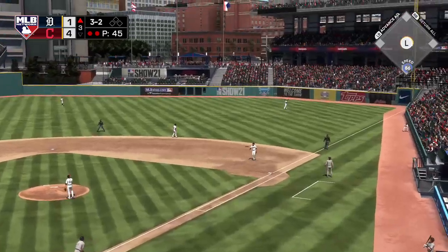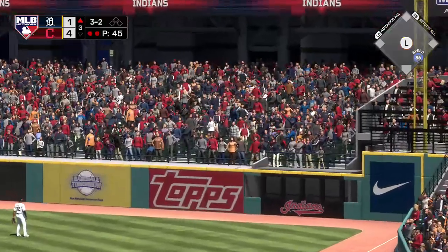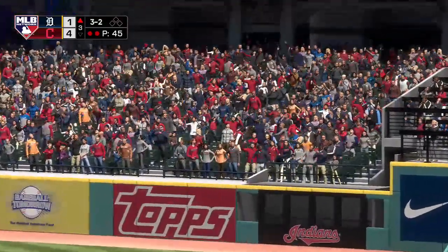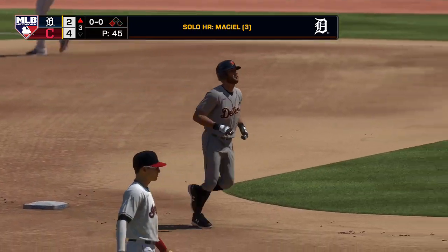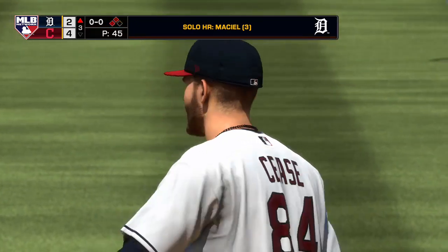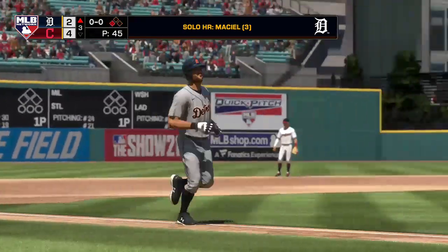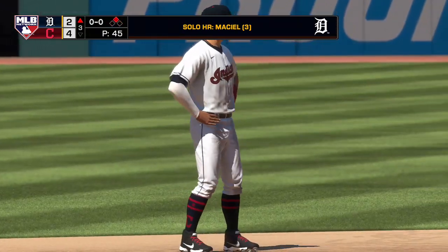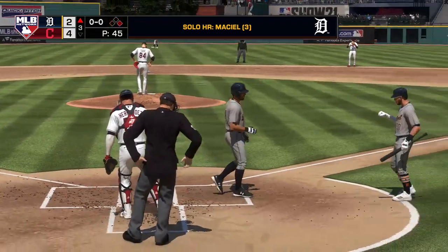To right field and absolutely hammered. Forget about making a play on that ball. It's way out of here. Back-to-back home runs. A solo shot here to straightaway right field. Home run number 3 here in the early going. And the Tigers have cut the deficit. Now it's a 4-2 ball game.